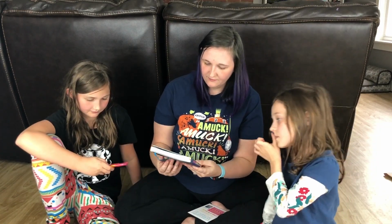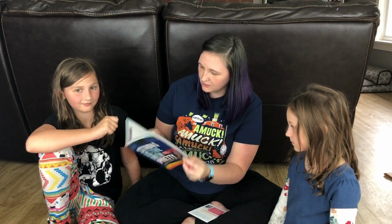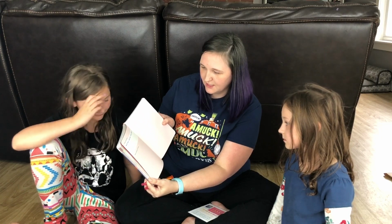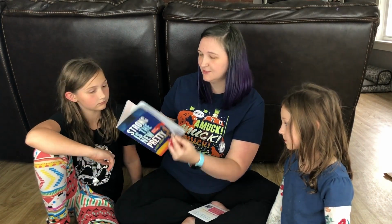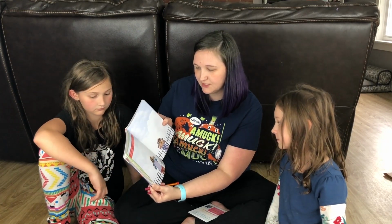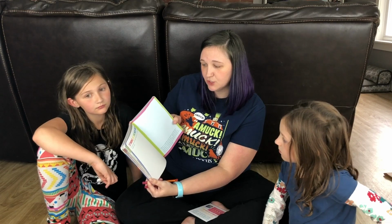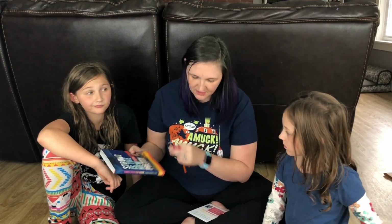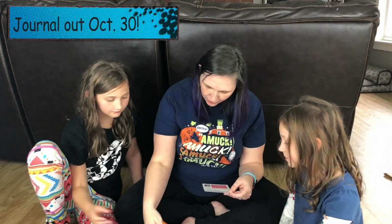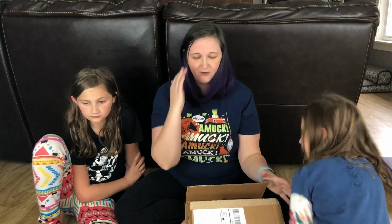All right, we also have the guided journal and some pens that we can journal, and it has little writing prompts in it, so we can write about specific things. Never have I ever, but I really want to. Check out the sky on a cloudy day. Look for shapes. Look for a story. What do you see? Draw or write it here. Strong is the new pretty is the motto of this book. What is your motto? Write it here in bold letters. So that's a fun little one. There's some stickers. And the new Strong is the New Pretty guided journal will be out in stores October 30th.